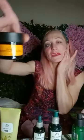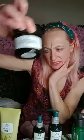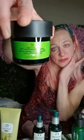I also have the pumpkin face mask. I have the Mediterranean almond milk and oats. And we've got the Chinese ginseng and rice one there. I've got the Japanese matcha tea, sorry. And I also have the hemp. So I'll give it a few minutes for you all to let me know what mask I should use, guys.